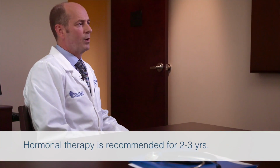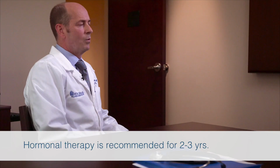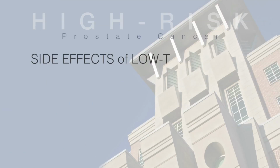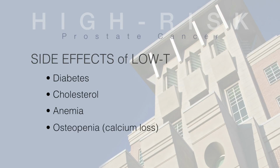When you take the hormonal therapy for 2 to 3 years as recommended with external beam radiation or a seed implant and external beam radiation, you have to put up with these problems for a longer period of time, and other things can be more problematic to take care of. For example, if you have diabetes or high cholesterol, anemia, or calcium loss from your bones, having low testosterone can make those problems more difficult to manage. So it's very important that you keep up with your primary care physician during the course of hormonal therapy after radiation is over.